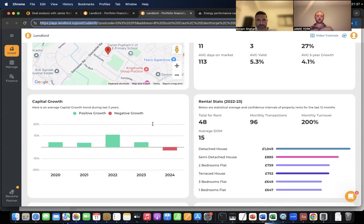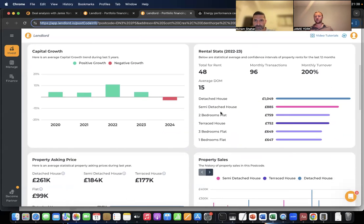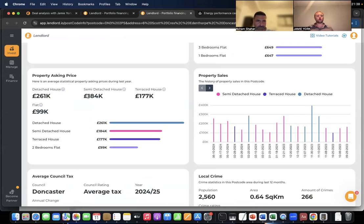So we'll look at some of the other stats before we go back. If you just have a scroll down, it's got the rental stats. You can see how quickly it sells. Asking prices in the area is really important. Just so you know, look at the average in the area, and this is a really good indication of the property. So they got 206K, 184K, and 177K. Bear in mind, we're at 135K. So we are below the average in the area.